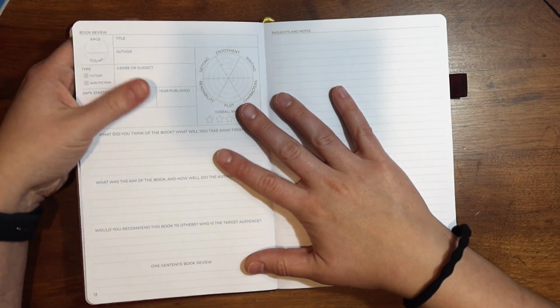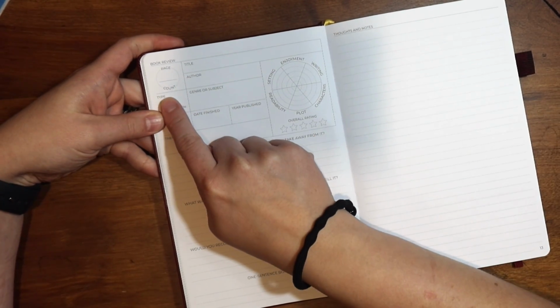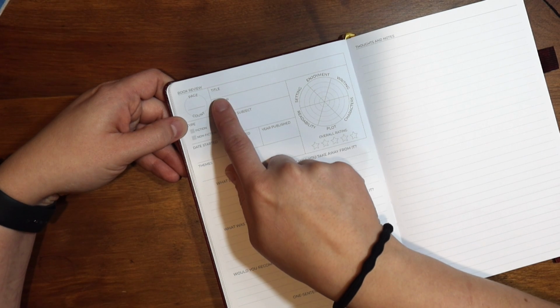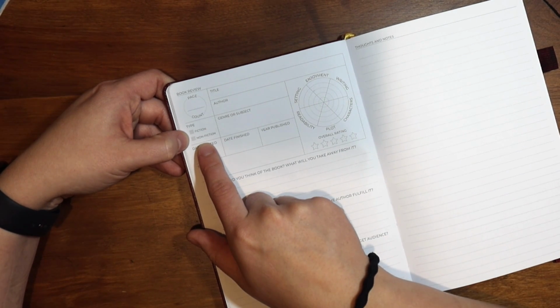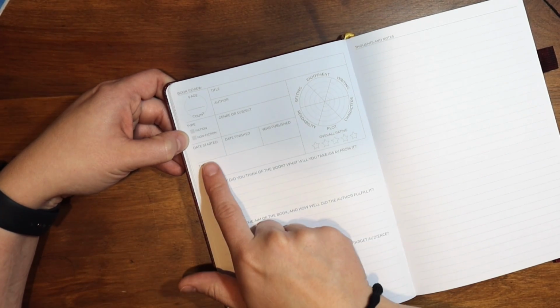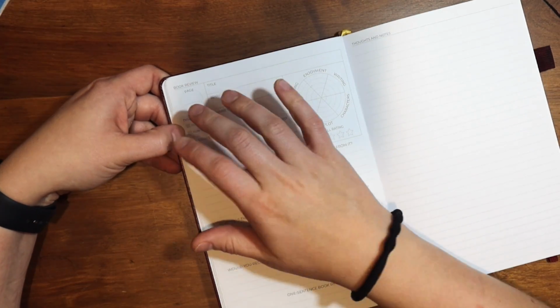All right, now we're getting into the book reviews here on page 12. Looks like you put the page count up here in the top left corner. You put the title, author. You mark if it is fiction or nonfiction. Okay, and then you put the genre or subject. Date started, date finished, year published, and the themes. I like all of that.